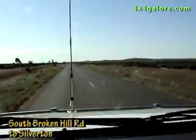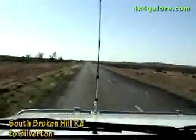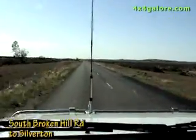Lots of dips in the road. Boy, when it rains it must really rain, so they've got to have these dips to run the water straight across the road.